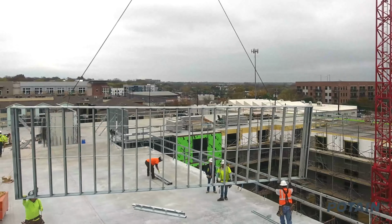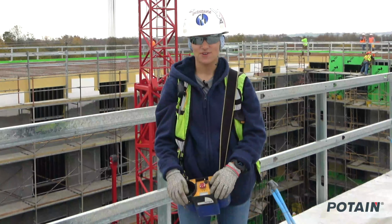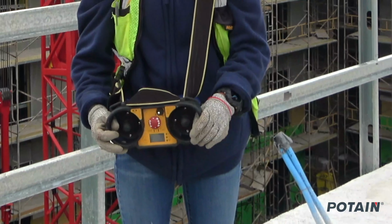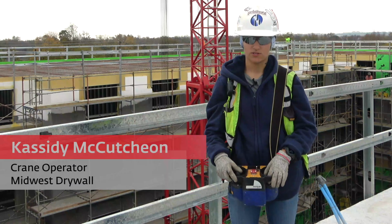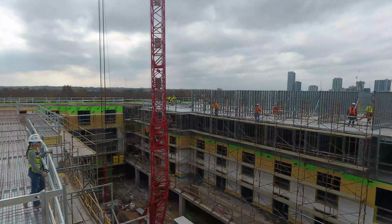So the misconception is, does this really make sense for a drywall company or a load-bearing company to use and or control? And the answer is yes. I run the crane with this controller right here, with 2 joysticks. One's for the cable and one's for the swing. The easiest control you'll ever use.